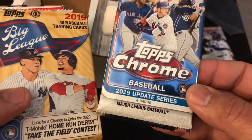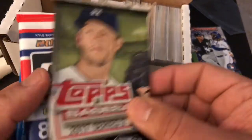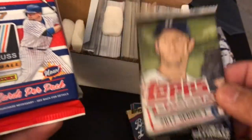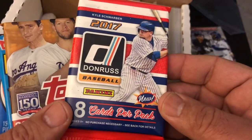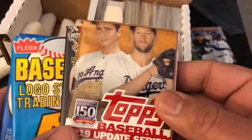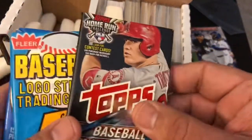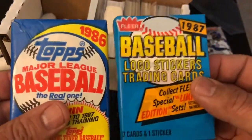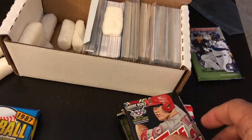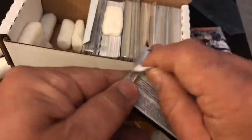So today we have a 2019 Topps Chrome, 2019 Big League, 2017 Series 2. Haven't opened a lot of that. I'm not sure what we're looking for in that. Donruss 2017, very nice. Haven't opened much of that. 2019 Update, 2018 Series 1, and then some junk wax, and I'm not as familiar with that. I started collecting maybe May of last year. Series 2 might not have even come out in 2019. Well, let's start opening these.